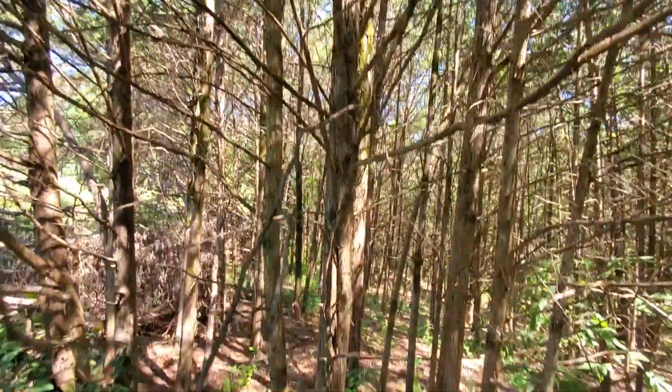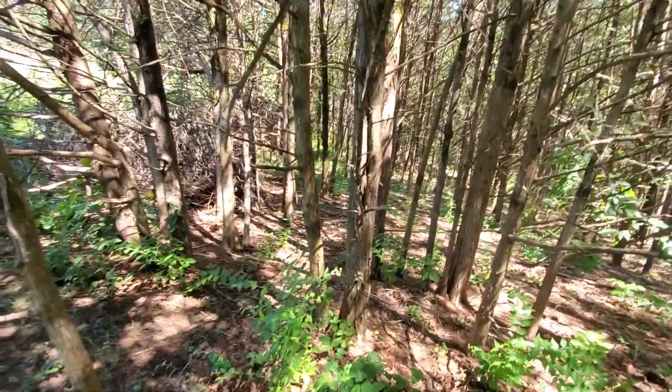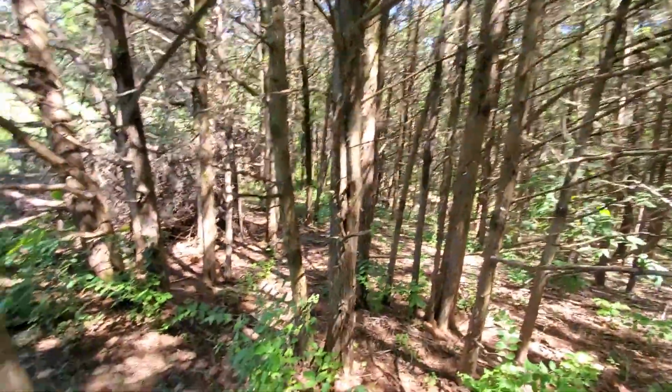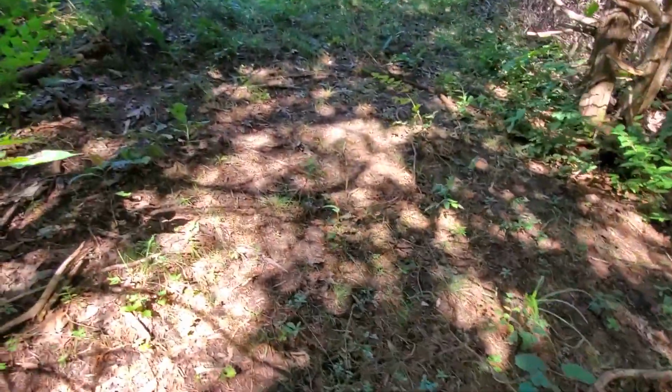You can tell by the trees, too. They're very straight. There's no limbs on them to speak of as far as big limbs. They're trying to get sunlight. They're reaching for the sun. And consequently, these cedars are worthless because they're just little bitty skinny things. And so we took them all out.